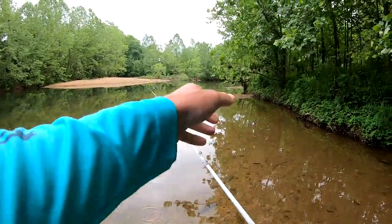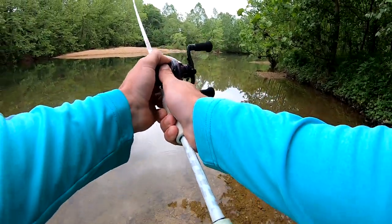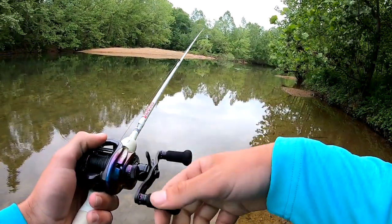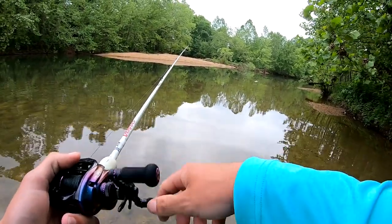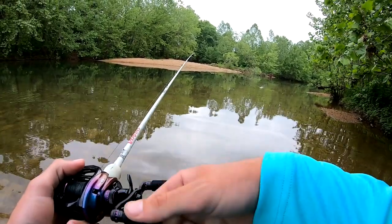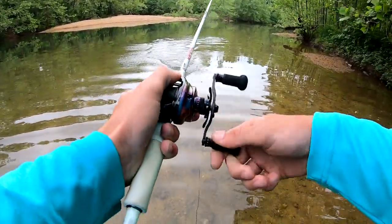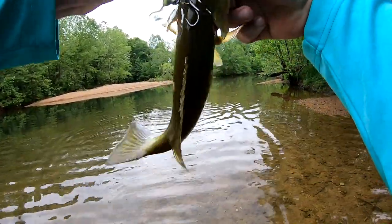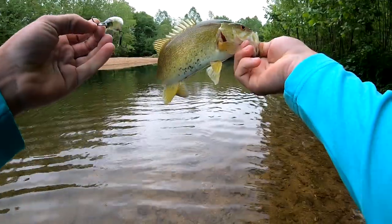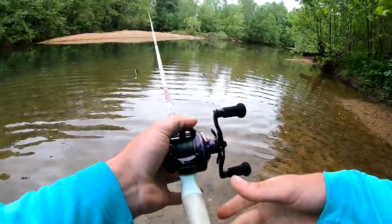There's some bass up here eating some baitfish. I don't think he was real big. Let's see if he'll bite. Probably just a little largemouth. Oh, we did it. It's a little smallie. He's up there chasing baitfish around. I seen him making a commotion. Cast it over there. I can't resist it.